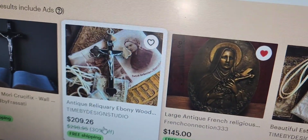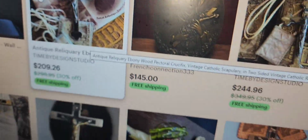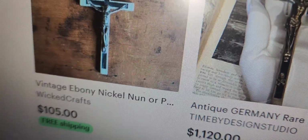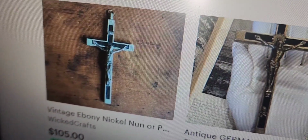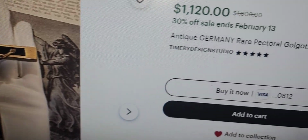Here's another one. This one is a reliquary. It has relics in it, so of course the price is going to be higher. Let's check out. Here we go. $105 for a nickel nun or priest's profession crucifix. Oh, here we go. Another one. Oh, wait. We got a World War II one, boys and girls. Here we go.